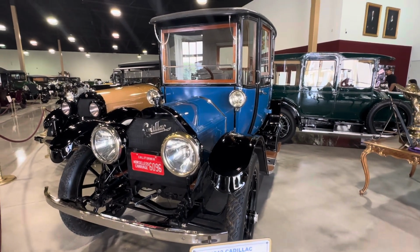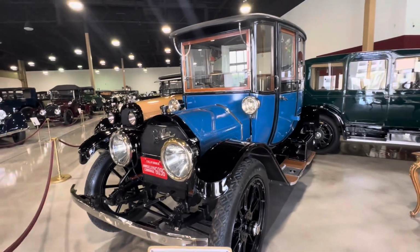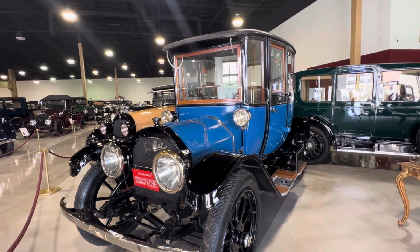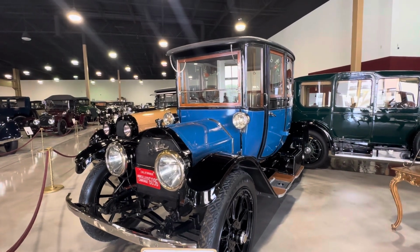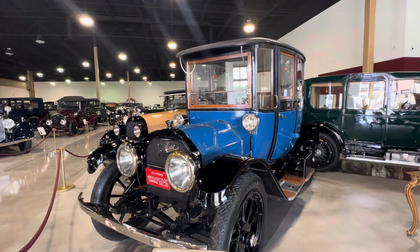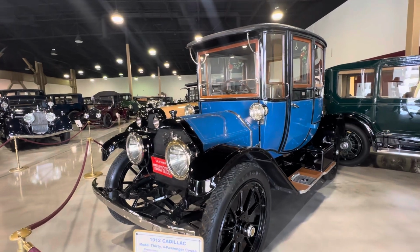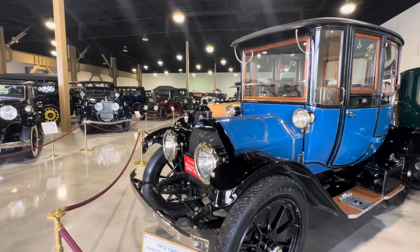So this is the Cadillac collection here at the Nethercutt Museum. This is a 1912 Cadillac, horsepower 30, L-head. It says, separately cast cylinders with copper water jackets prove the high quality of Cadillac engineering. This vehicle is historically important because it was the first model that could be started and lighted from inside the car. This vehicle, when new, this 1912 Cadillac, was $2,250. 1912 Cadillac Model 30, four-passenger coupe.